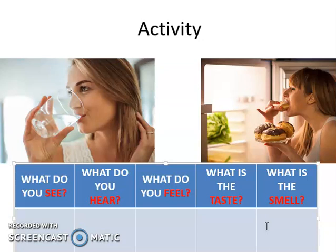Okay, so try to drink and then try to ask yourself, what do I see when I'm drinking? What do I hear when I'm eating or drinking? What do I feel when I'm drinking and eating? What do I taste? And what do I smell? Okay, so try to compare that one.